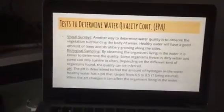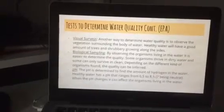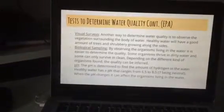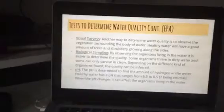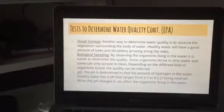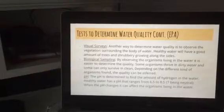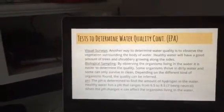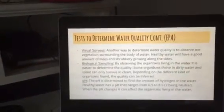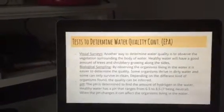Next is biological sampling. This is similar to visual surveys, but instead is dealing with organisms that live in the water instead of surrounding the water. To test the water quality using biological sampling, you would have to observe the different types of organisms. Only some types of organisms can live in clean water, and only some organisms are abundant in dirty water. If organisms that usually live in clean water are observed in a water sample, the water source is healthy and clean.